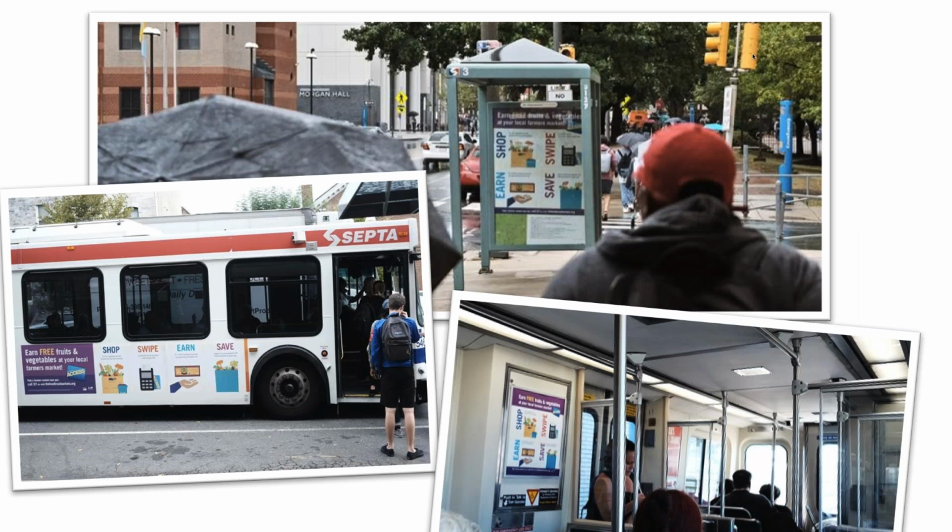So back to the Food Trust in Philadelphia, based on their focus groups, they decided to pull these great images together, and they decided to incorporate them into public transportation. So they had them on the side of the bus, they had them at bus stops, and they had them on the SEPTA as well. So really comprehensive promotional campaign that Philly Food Trust put together.